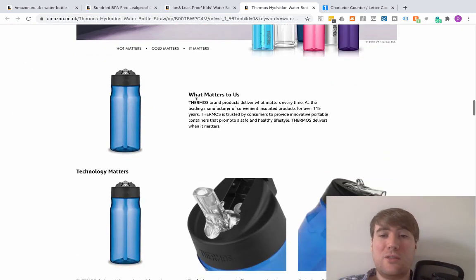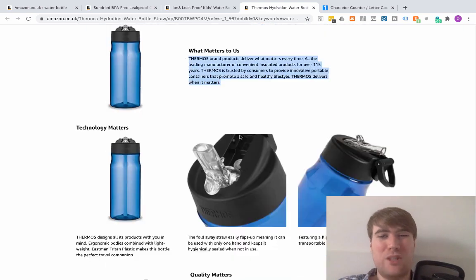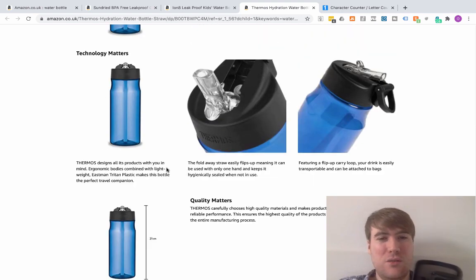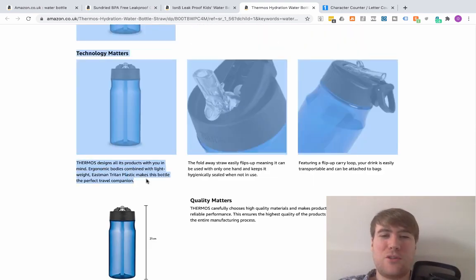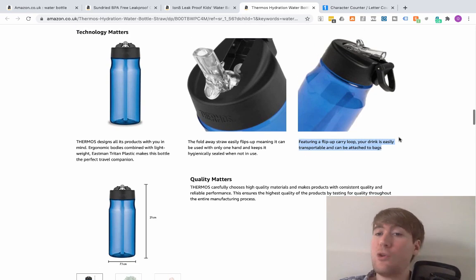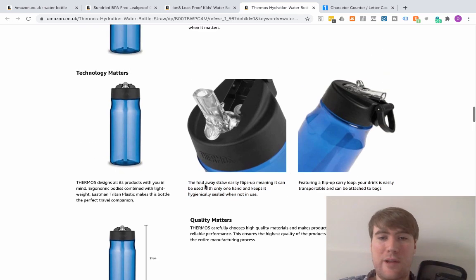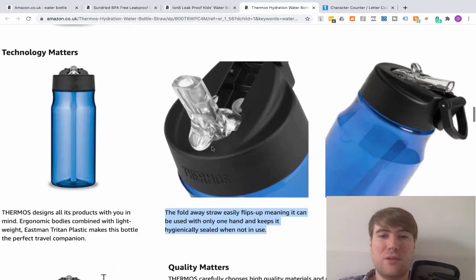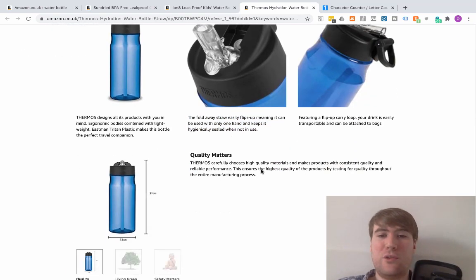The A-plus content is okay. They've put a bit about their brand, which people were interested in, but they don't care that much, really. People care more about the actual product, generally. So they've gone into a bit more detail here in the A-plus content about how it's attachable to bags. So that's cool. They've hit on some of these benefits. Foldable straw, etc. But they could have done a few other things.